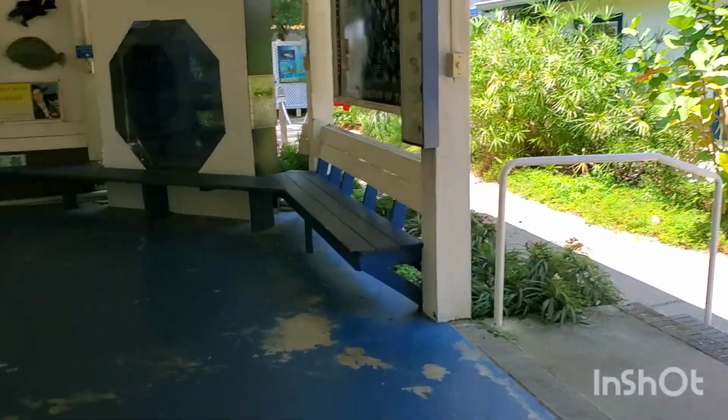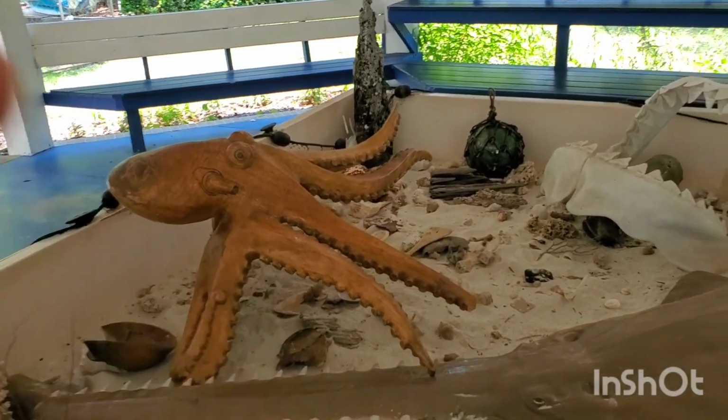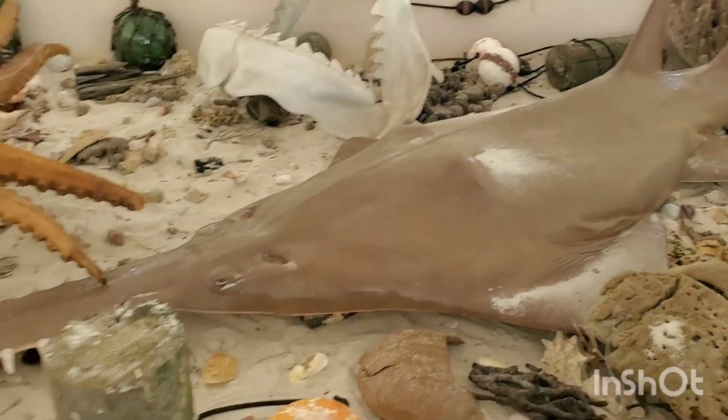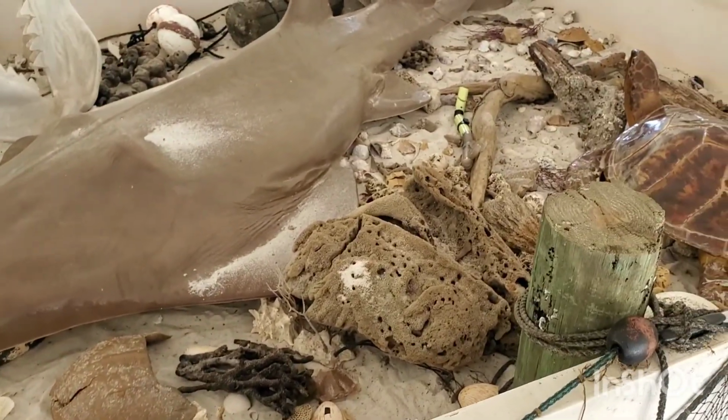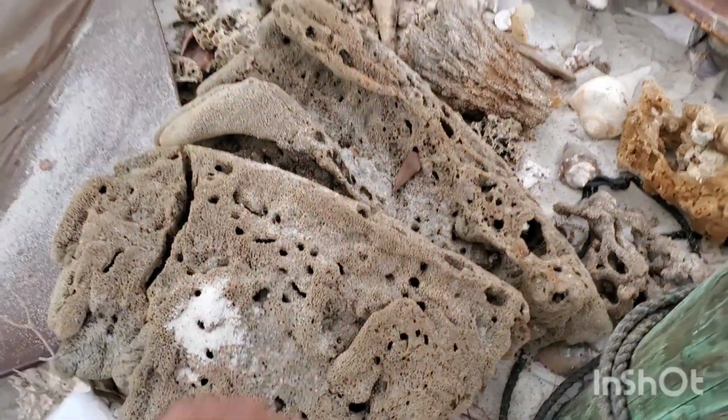Okay. That's obviously wood. That's the size of a big shark. Sawtooth shark right here. And one of the turtles. And this is one of the sponges that you'll find. Obviously this is dried out. So they're just a couple of specimens of sponges here.